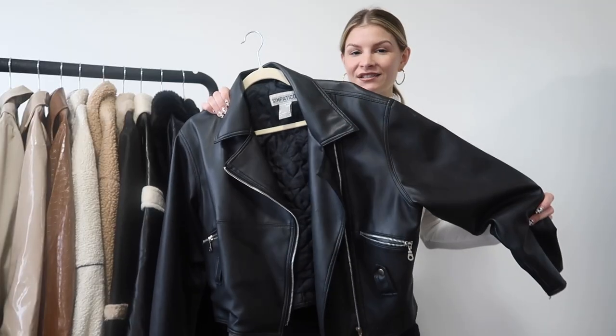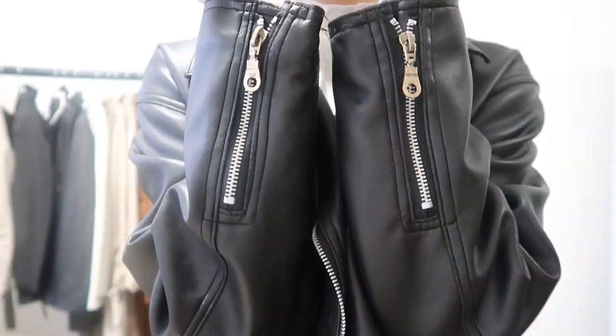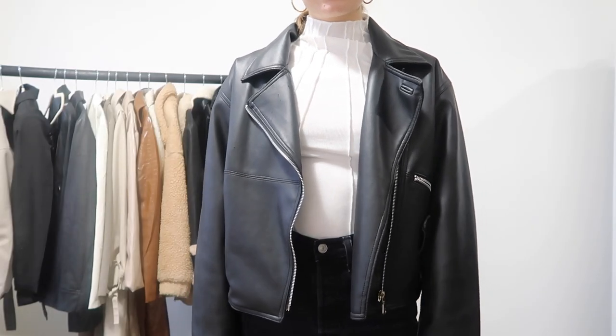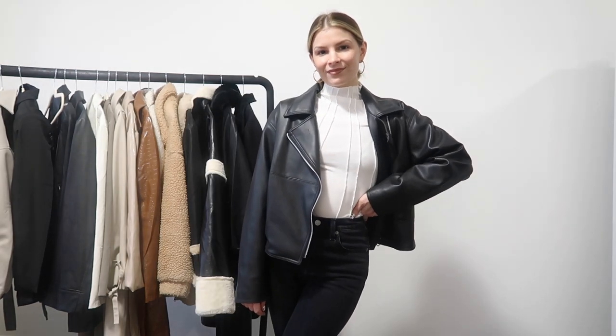All right, and next up is a jacket that I thrifted. It's this pleather material. It's not totally cropped but not super long. It has all of these zippers and pockets with silver hardware, and the sleeves also have a zipper on them.